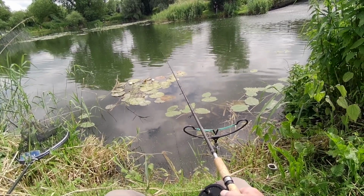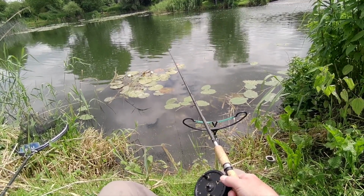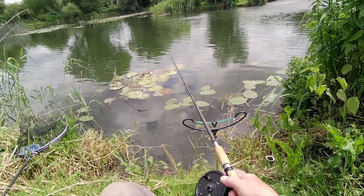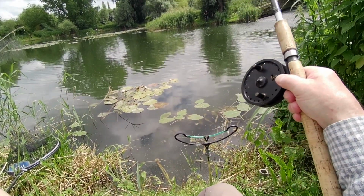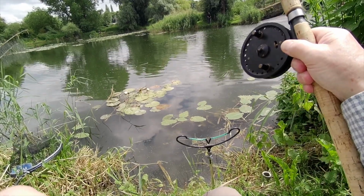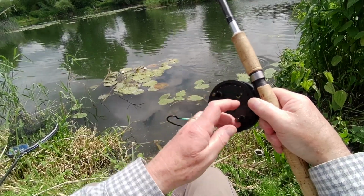Just brought it in a bit, and the float is now out of the water, so the shot's obviously on the bottom. There's definitely a bite. Yeah, we've got a fish. Whatever it is, we've got to get it in, otherwise this could be the difference between a blank and no blank.